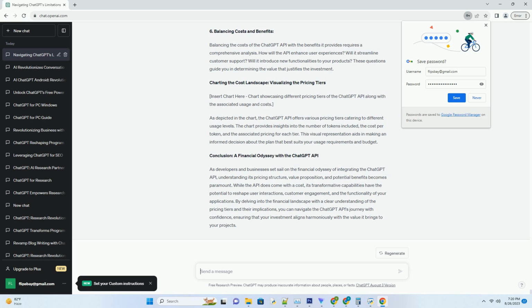Before diving into integrating the ChatGPT API, it's essential to approach the decision with a clear understanding of the financial considerations and implications. This roadmap to informed decision-making involves evaluating your needs, projecting usage, and aligning the costs with the benefits. 5. Usage projections. Estimating your projected usage of the ChatGPT API is a foundational step in understanding the potential costs. Consider factors such as the number of API calls you anticipate, the complexity of the conversations, and the tokens involved in each interaction.